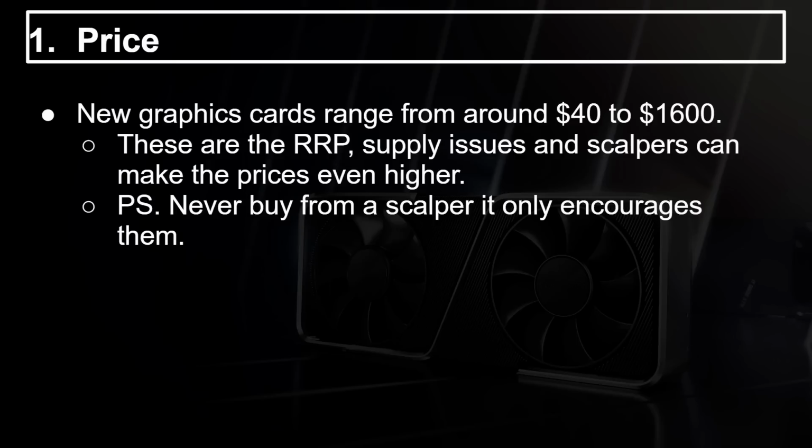Never buy from a scalper. It only encourages them to keep trying to maximize their profiteering from people who are trying to get out. Don't do it, because that way they'll go out of business and we can return to some kind of normality.